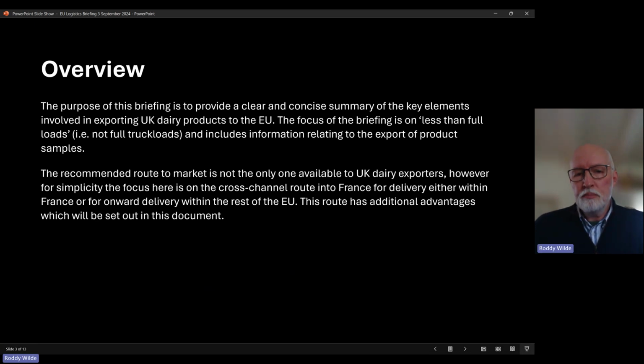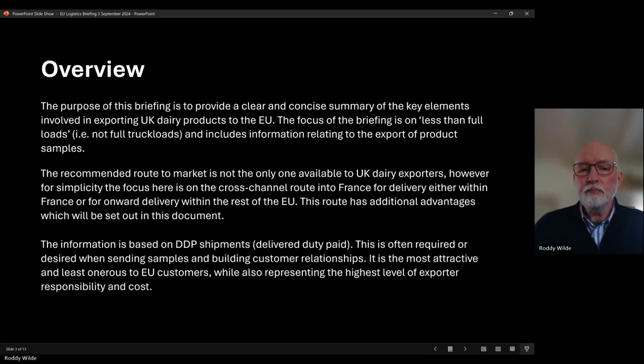So the route that we're choosing, it's not the only one available to dairy exporters. There are various points of entry into the EU, but for simplicity, but not just simplicity, we are focusing on the cross-channel route into France, and that's either for delivery within France or onward delivery through to the rest of the EU. There are additional advantages to this route, which we'll set out in this briefing.